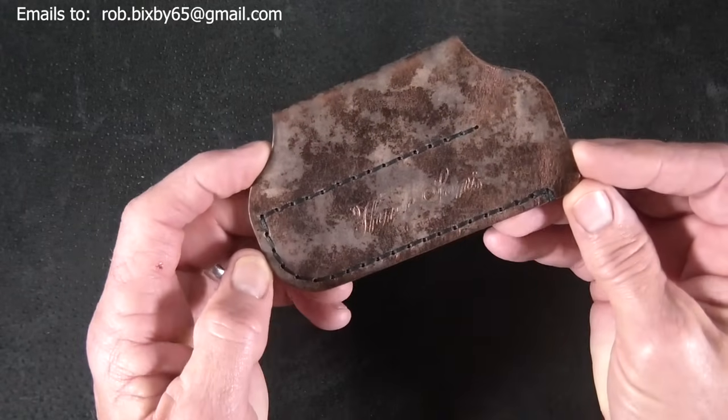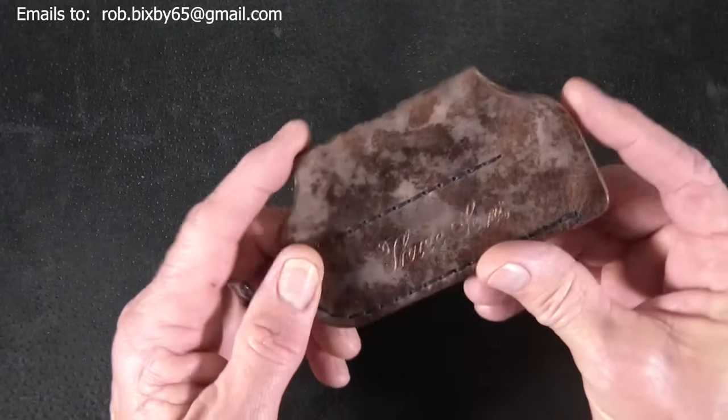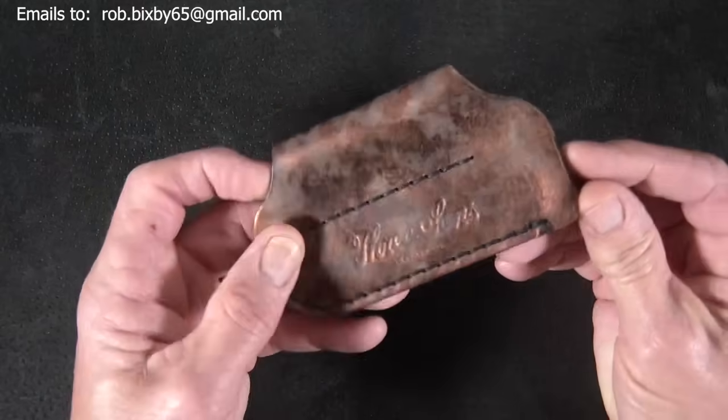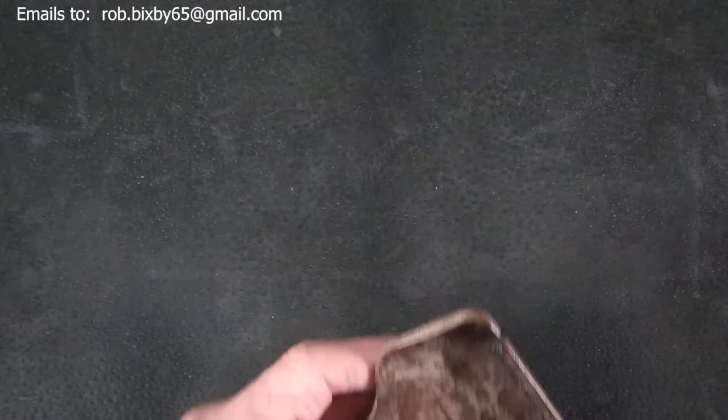We ran this last week at $35, did not sell. Dropped it to $29 for the weekend, didn't sell. This week, $25. No need to sharpen on the Three Sons Leather light slip. Put that back in your little baggie.